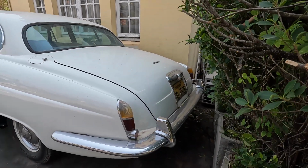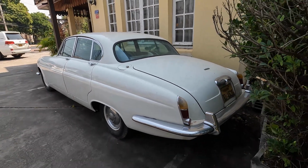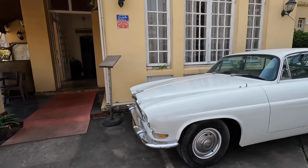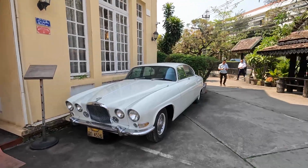See on the back there, Jaguar. Oh wow. That's from the 60s, that is. Beautiful car. Look at the condition of it. There's little bits of rust, but not much. Seats are in good condition, interior. Oh wow. It's the Kualo restaurant, downtown Laos. It's just a showpiece, but amazing. Original Jaguar car, probably from the 60s.